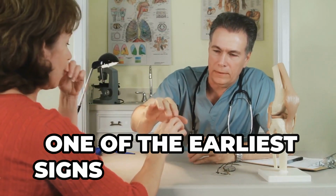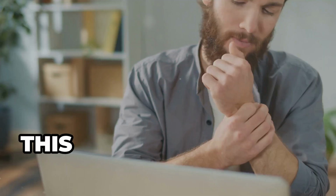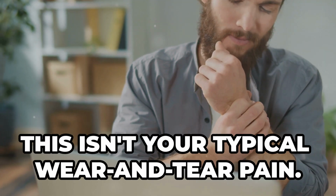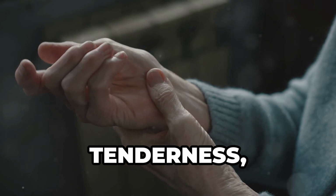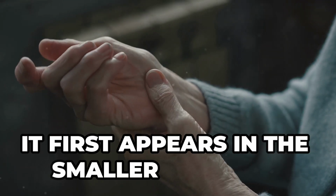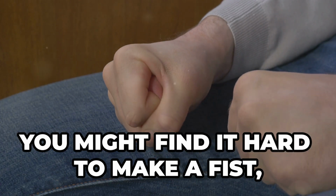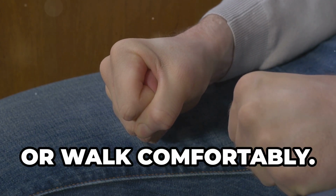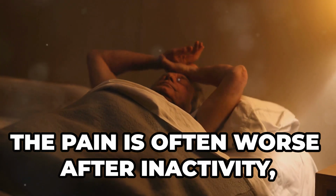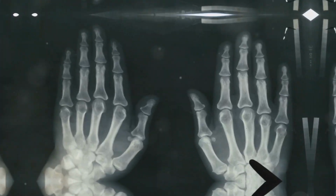One of the earliest signs of rheumatoid arthritis is persistent joint pain. This isn't your typical wear and tear pain. It's a persistent ache, tenderness, and stiffness in multiple joints. Often, it first appears in the smaller joints of your hands, wrists, and feet. You might find it hard to make a fist, grip objects, or walk comfortably. The pain is often worse after inactivity, like in the morning. This is known as morning stiffness.